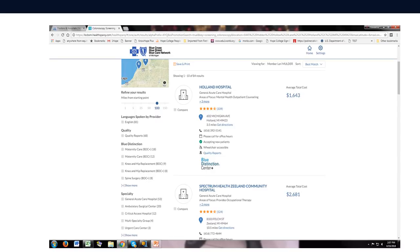Now you're going to notice already that in these three examples, procedures done at Zeeland Hospital were quite a bit more than Holland Hospital. You may ask what's driving that. Part of what drives it is that Zeeland is owned by the Spectrum Health System, and Spectrum Health System owns Priority Health, which means Priority Health receives the better discounts through the Spectrum facilities than Holland Hospital does. Holland Hospital is not owned by any health plan, and so they negotiate both with Blue Cross and Priority Health evenly.